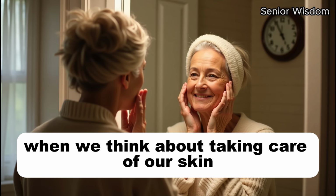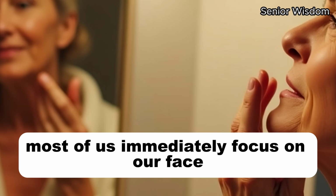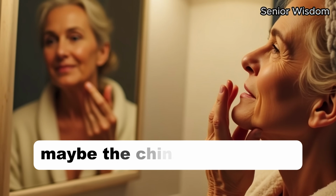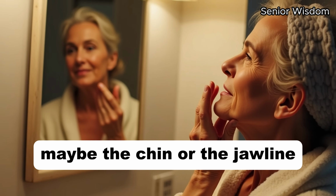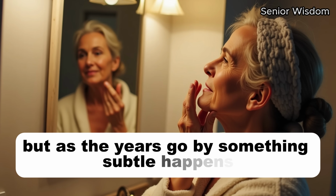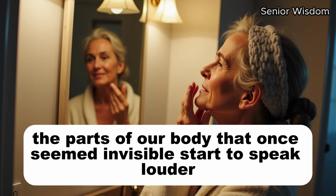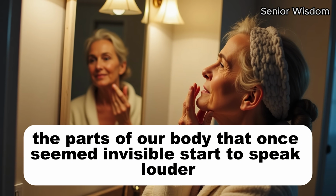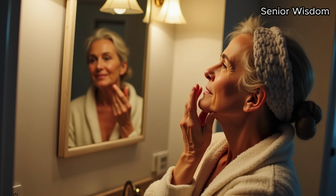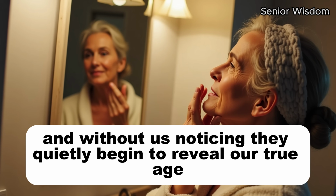When we think about taking care of our skin, most of us immediately focus on our face. The forehead, the cheeks, maybe the chin or the jawline. These are the areas we see first in the mirror. But as the years go by, something subtle happens. The parts of our body that once seemed invisible start to speak louder. And without us noticing, they quietly begin to reveal our true age.